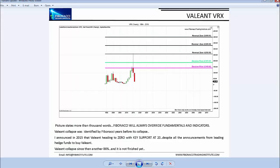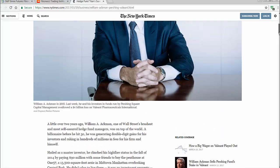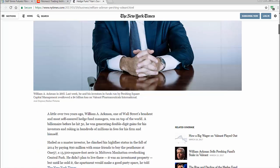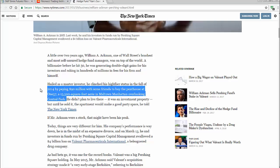The only thing I posted on all the social media sites, on my LinkedIn profile: Valeant at reversal zone. Don't be silly. I don't care what the fundamentals are. All I know is that Fibonacci will override any news. Valeant collapsed 90% since the time I wrote that article in October 2015. So, you know Fibonacci? You trade better than top fund managers in the US. Ackman still made millions of dollars despite his fund being down $4 billion, and he still lives in a $100 million apartment in New York.